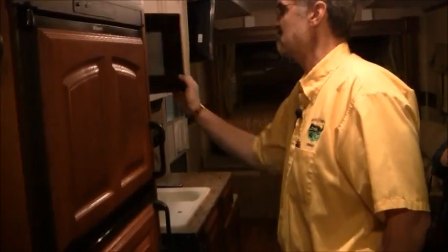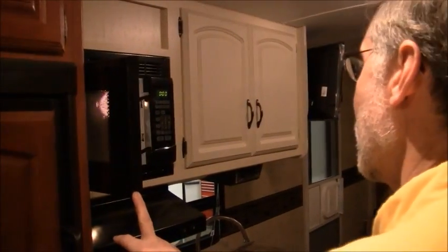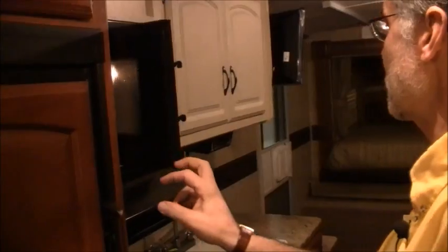It works just like any microwave does at home, pretty much. If you've got one at home, you know how to run one. I know how to run the popcorn button on mine. That's about it. Television. Okay, you got a 110 volt plug, and this is a 12 volt plug, and a place to put in your coax.